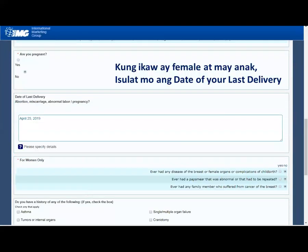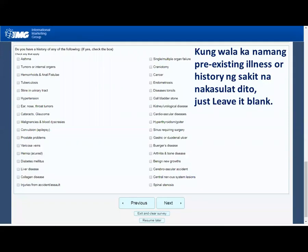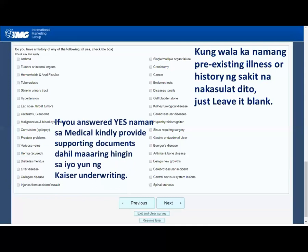Kung ikaw naman ay female at may anak, isulat mo ang date of your last delivery. Kung single ka naman or male, write NA. Kung wala ka namang pre-existing illness or history ng sakit na nakasulat dito, just leave it blank. If you answered yes naman sa medical dito, kindly provide supporting documents dahil maaaring hingin sa iyo yon ng Kaiser underwriting. Then click Next.